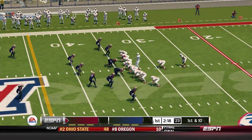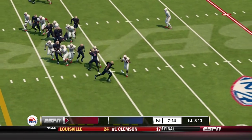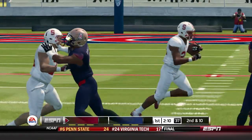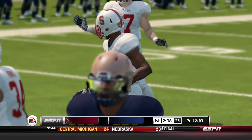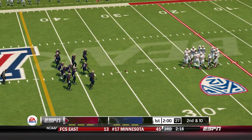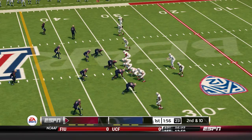They line up in the jumbo set. They keep it on the ground with the tailback. And he makes it out to about the 34-yard line. Maybe a yard on the run by the tailback. Boy, this senior safety provides such solid run support. He stopped him in his tracks that time. Stanford is up a field goal.